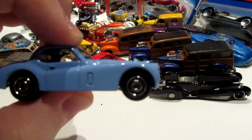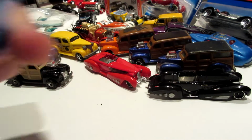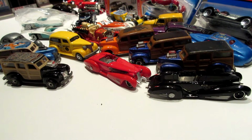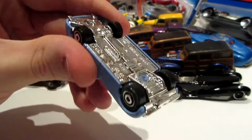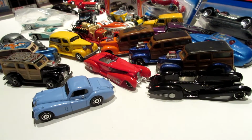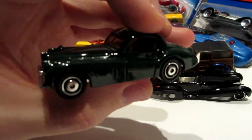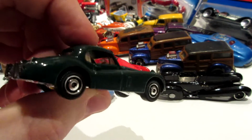And to conclude the video, we have another fantastic Matchbox model, which is the classic Jaguar. Let me see the base. Jaguar XK 120 SE. It's kind of difficult because of all this shiny chrome. And we have a blue sample. And we have a favorite of mine, British Racing Green. Look at that beauty.